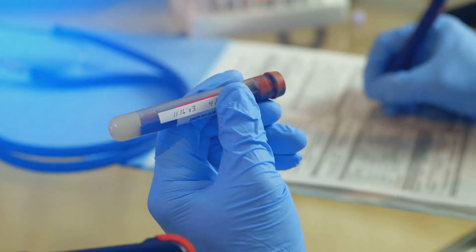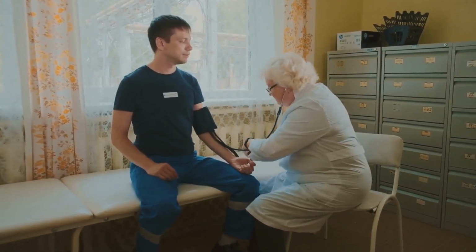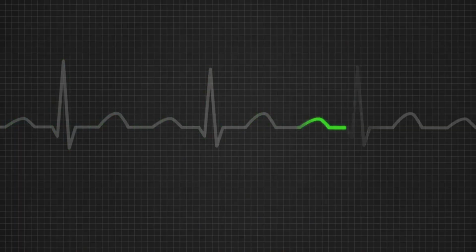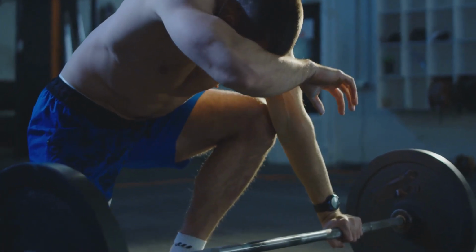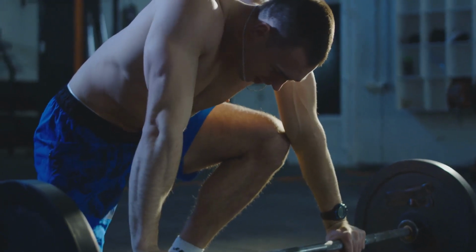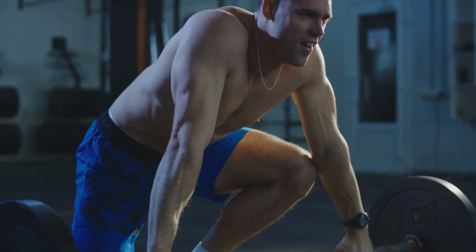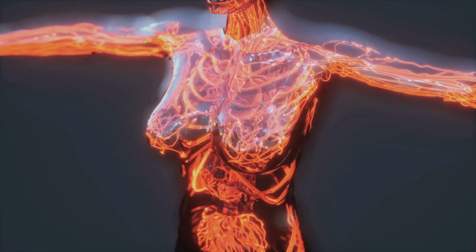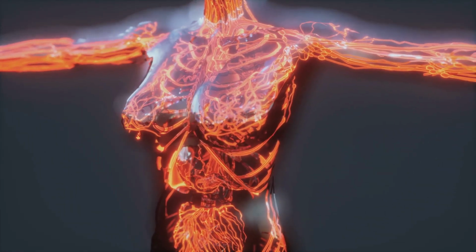Excess aldosterone in the bloodstream leads to a host of problems. It prompts the kidneys to hold on to too much sodium and water, leading to high blood pressure or hypertension. At the same time, it causes the kidneys to excrete too much potassium. Low potassium levels, or hypokalemia, can cause muscle weakness, irregular heartbeat, and fatigue. The imbalance of sodium and potassium in the body can also lead to metabolic alkalosis, a condition where the body's fluids become too alkaline. This can cause symptoms such as nausea, muscle twitching, and hand tremors.